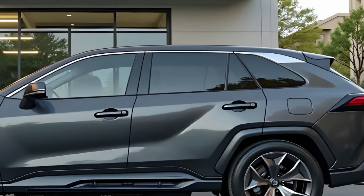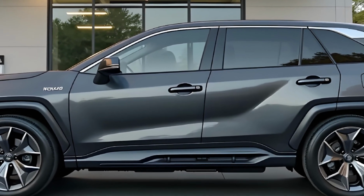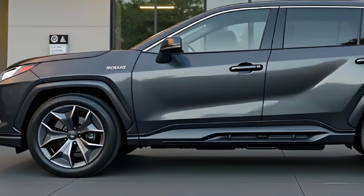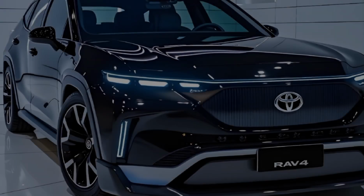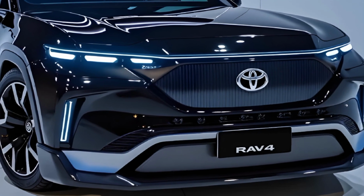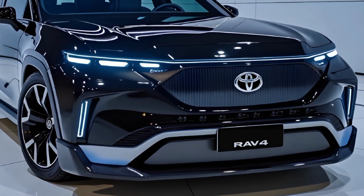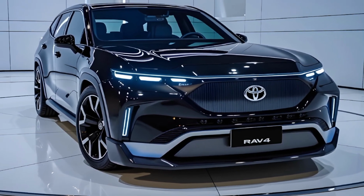At the rear, the RAV4 gets a fresh update with redesigned taillights that are slimmer and feature a dynamic lighting sequence when signaling. The tailgate has a more sculpted look with a deeper cut-in around the license plate area, making it visually more aggressive. The rear bumper is chunkier, again emphasizing the SUV's readiness to tackle both urban streets and mountain trails. The dual exhaust tips on the sportier trims add just the right amount of flair without being over the top.